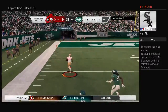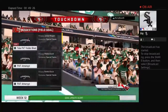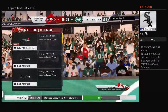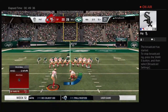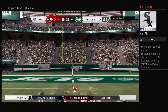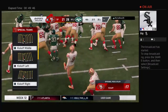It's a foot race. Touchdown, 49ers. From one end zone to the other, 101 yards. As his guys are back within a single score. Now Gold for the extra point. He's got it, and they're back within a touchdown at 28-21.